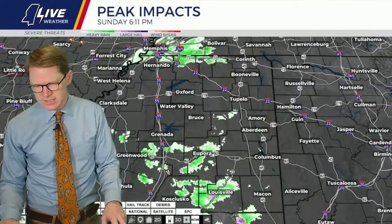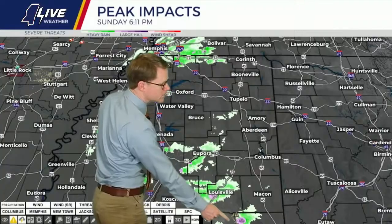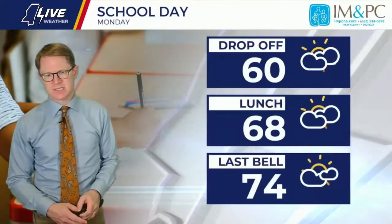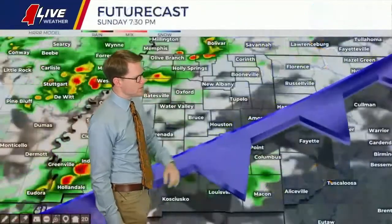I'll leave it on the latest scan. Again, not impossible to get that storm southwest of Macon, northwest of DeKalb to become severe, but that would be the exception versus everything else. Our school day forecast for tomorrow has drop-off temperature coming in around 60 degrees. We're looking at 68 by lunch, 74 by the final bell, under what should be, again, a mix of sun and clouds.